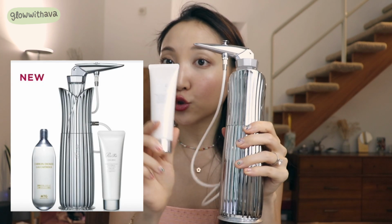All right, so when you see it online for $380, you get this bottle, the jewel mask that it comes with, and the cartridge bottle in here. Whenever you run out of the carbon dioxide cartridge or the jewel mask, you can repurchase them separately. But for first-time users, this whole kit comes at $380. You may think it's expensive, and yes it is, but I'm going to get into that throughout this video.